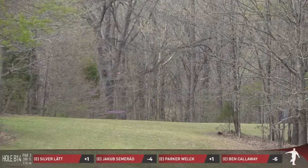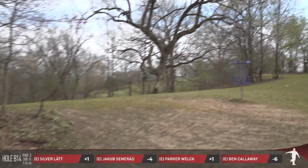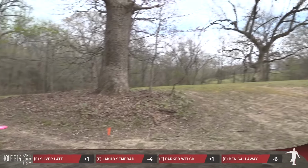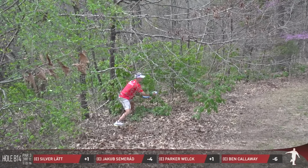And what disc is this for you? This is a Ty Love Getaway. One of the best fairways I think I've ever thrown. He gave it to me and said, hey man, try this disc. He should have said, hey man, this is the best disc ever. Here you go. So I was actually calling for that one to go in, but a little long.